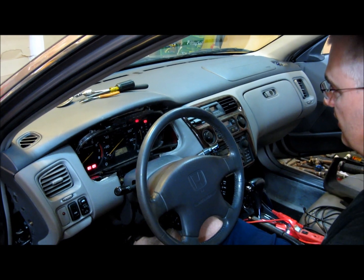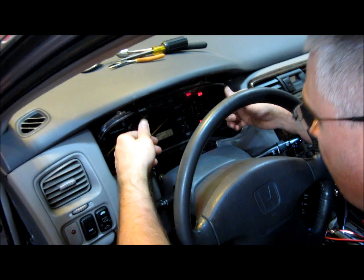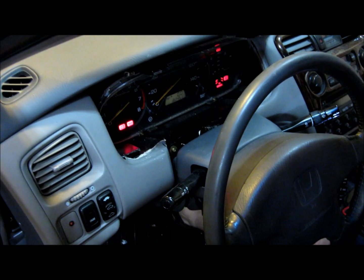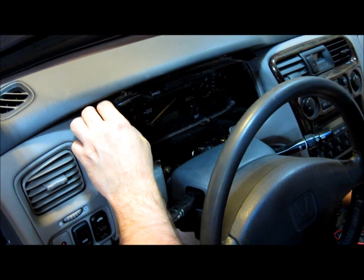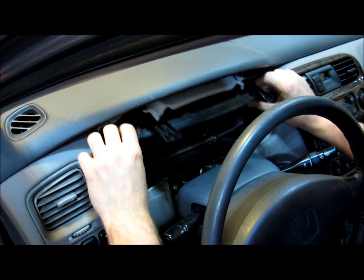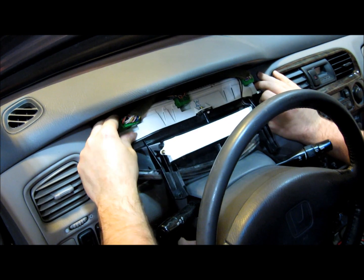And once you get that out, it has 4 screws holding this assembly in. It's pushed back a little bit more than it is now. 2 on the top and 2 this way, 1 on each side. You take those 4 out, and then you're gonna wanna finagle it out of there a little bit. It's kind of tight. They don't give you a lot of room. Get to these plugs.